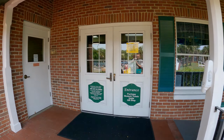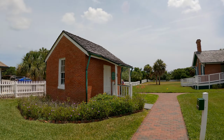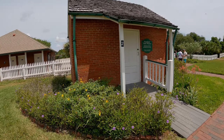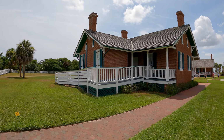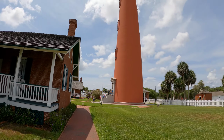Alright, we paid $6.95 to tour the grounds here and go up into the lighthouse. I think they said there's 8 different museums on this property. So let's go over here and do the lighthouse first.